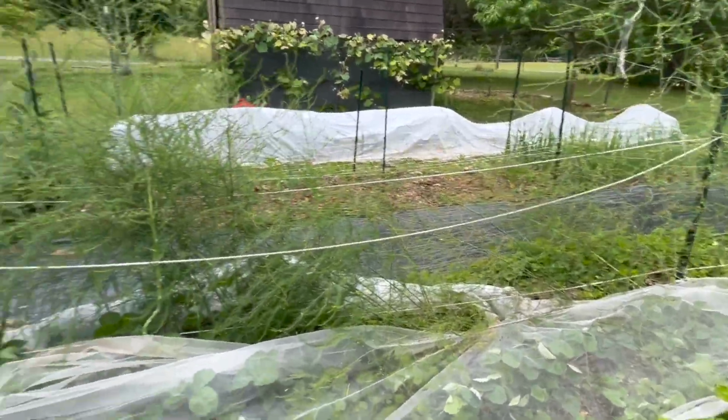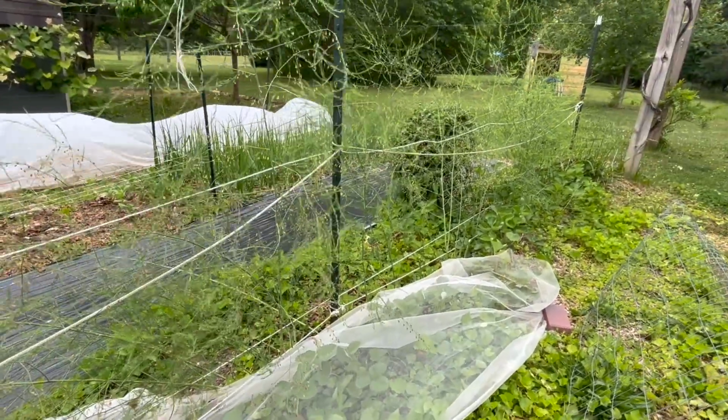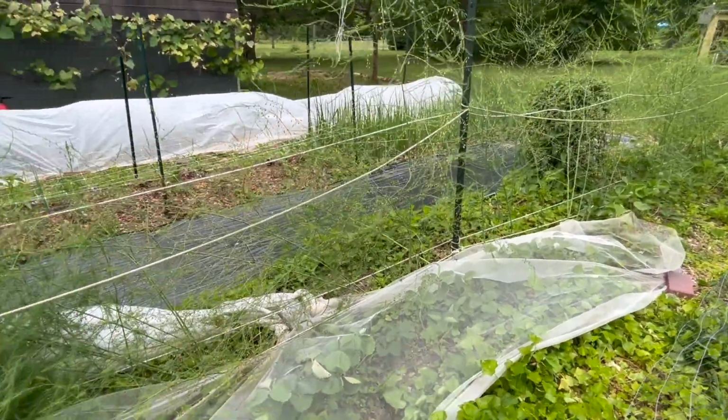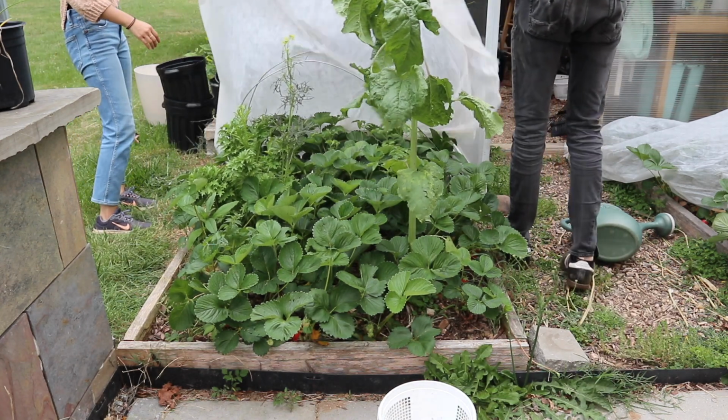So let's get started. I'm gonna show you all of the different areas and we're gonna get harvesting. Probably the first thing we're gonna go around and pick is our strawberries, and this is also our asparagus bed. You can see we've covered our strawberries, so we're gonna lift up the netting and see what we've got here.